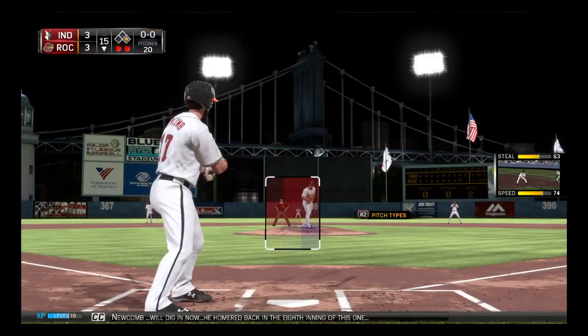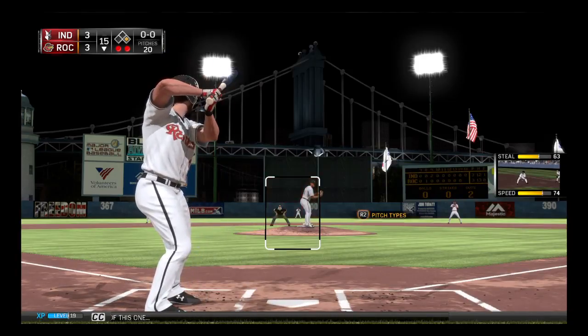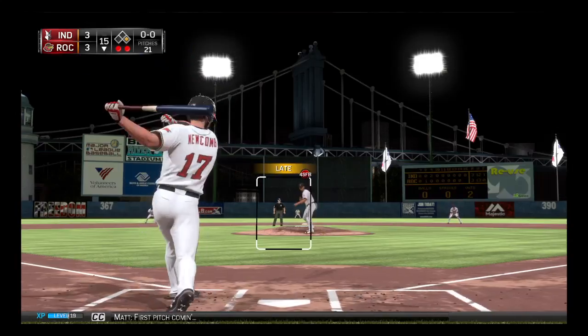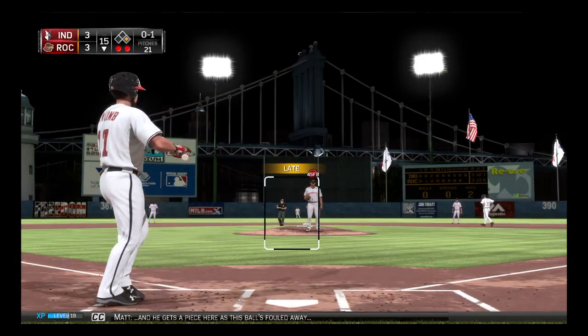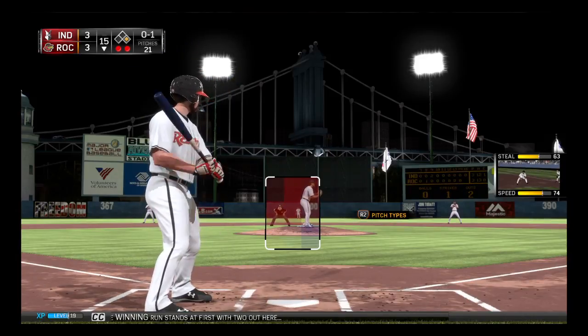James Newcomb will dig in now. He homered back in the 8th inning of this one. First pitch coming. And he gets a piece here as this ball is fouled away. Possible winning run stands at first with 2 out here.